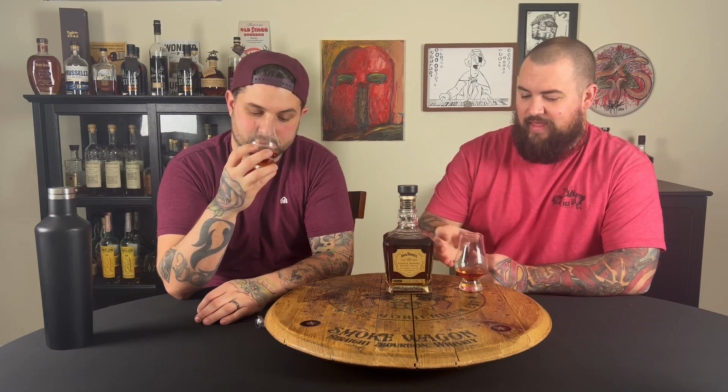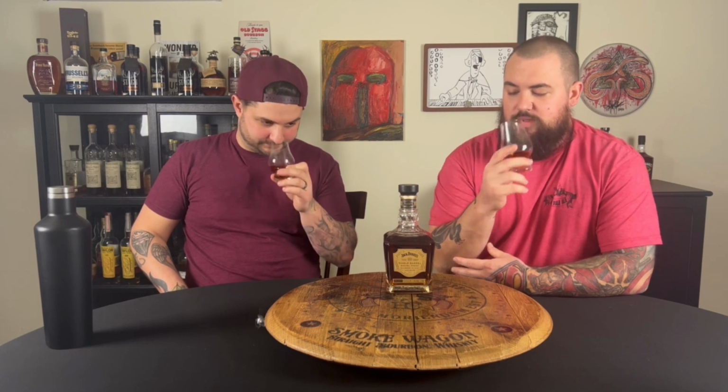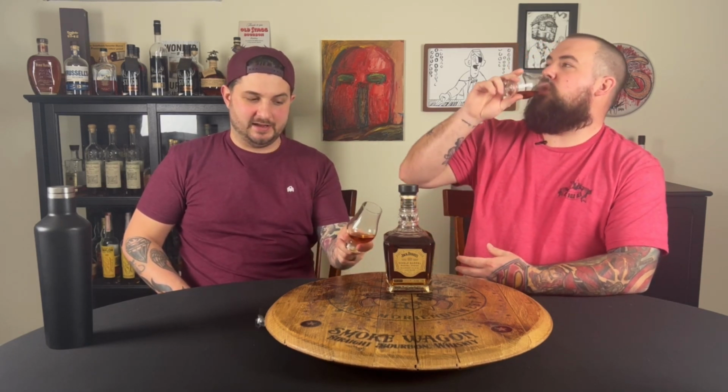We had a chance to try a bunch of different Jack Daniels, the Coy Hill, and I'm getting that dark brown sugar note I get on the Coy Hill. Mm-hmm. Oh, yeah. That's more prominent in this bottle than I think I've had. Yeah, this is super dark brown sugar. I mean, this is not a Coy Hill.